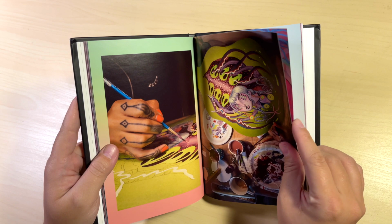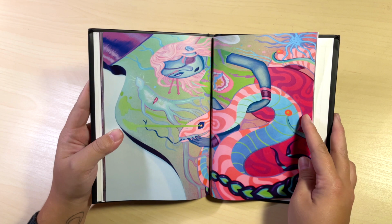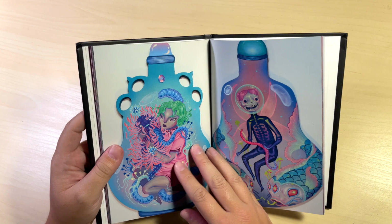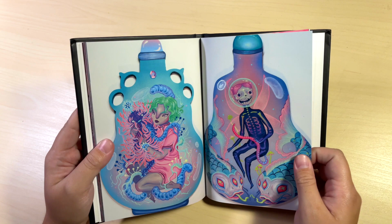This also was one of my favorites. I love the eye patch and the snake eel thingy. So cool. You can really tell that they were super influenced by Adventure Time in their art style. A lot of the characters are really cool and flowy, kind of like Adventure Time characters.